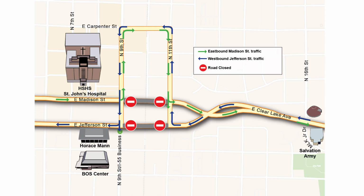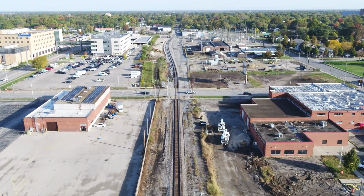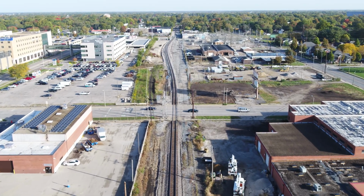Both underpasses at Madison and Jefferson Streets will be constructed at the same time during a 14-month closure of Madison and Jefferson between 9th and 11th, starting in April of 2023.